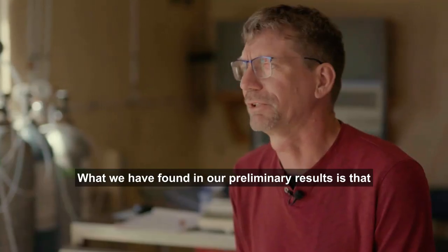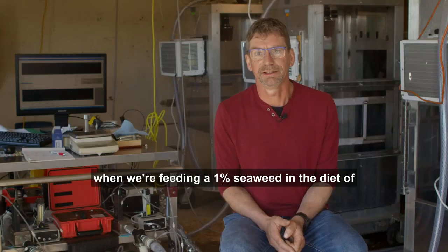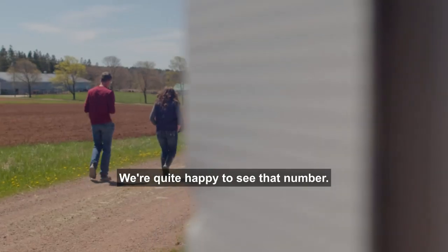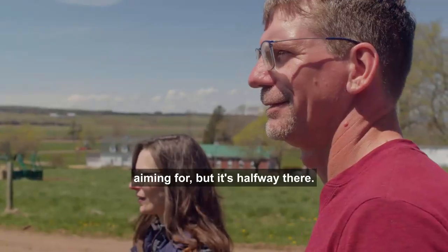What we have found in our preliminary results is that when we're feeding a 1% seaweed in the diet of these beef cattle, accounting for the size of the animal, we see a 16% reduction in their methane emissions. We're quite happy to see that number. It's not our 30% that we're aiming for, but it's halfway there.